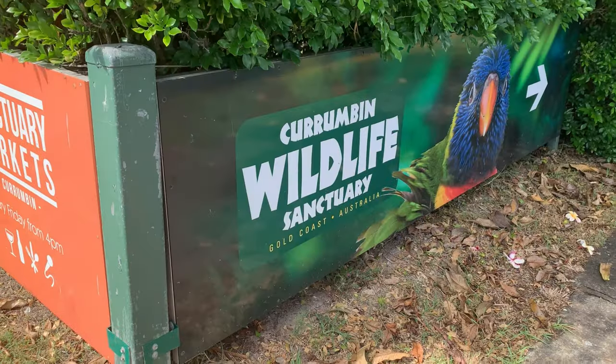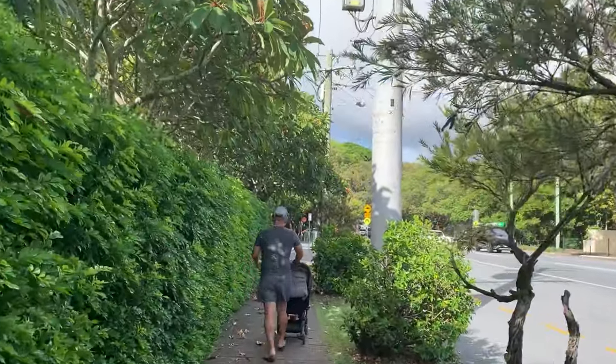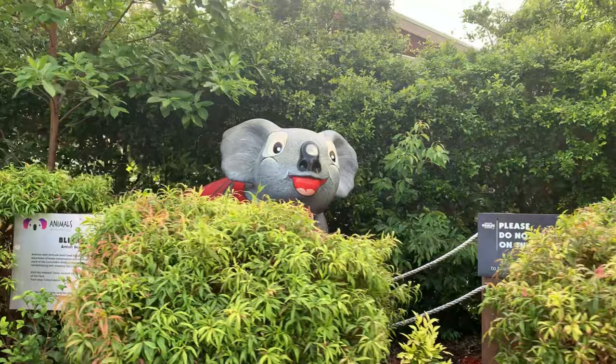It's early in the morning and we have to drive down to the coast to be on time for the wild lorikeet feeding. Have we gone here before?